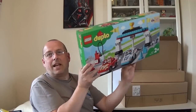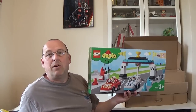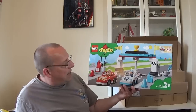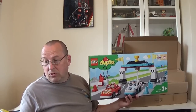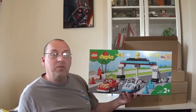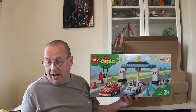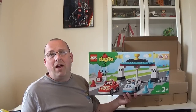So I think this set, now I've got some notes here, so let me just remind myself. This is a set that has already retired, so I don't know whether Amazon got some old stock from somewhere. I think it was actually from Amazon themselves. But this is set number 10947, the race cars. I've had a look on brickset.com and according to their records, this particular set retired at the end of December 2022, so it's been retired for a year and a half, and the recommended retail price here in the UK was £44.99, and I managed to pick this up for £16.80, so well over 50% off.